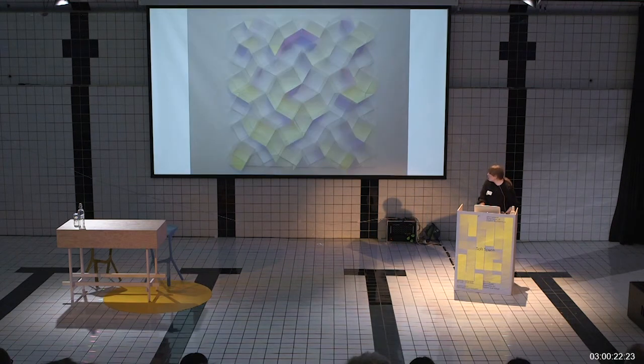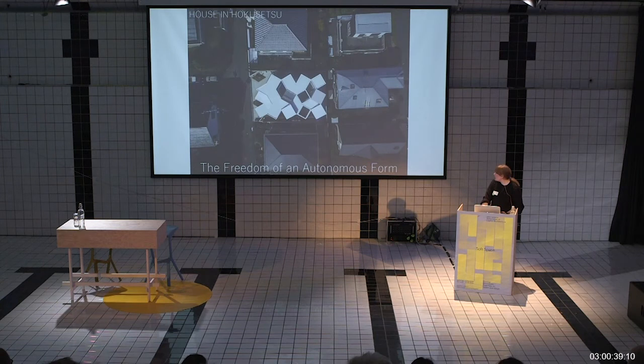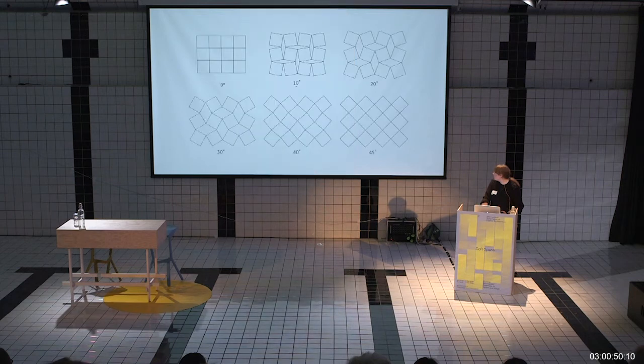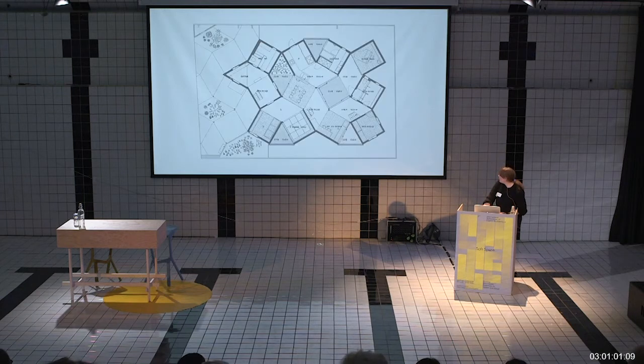We often work with patterns and repetitions and mirroring, in study models and concept models of spaces repeating and going together to make different structures. And this one, House in Hokusetsu, is also using this freedom of an autonomous form, where we use the very simple shapes of the square and diamonds to create this never-ending house of shapes.